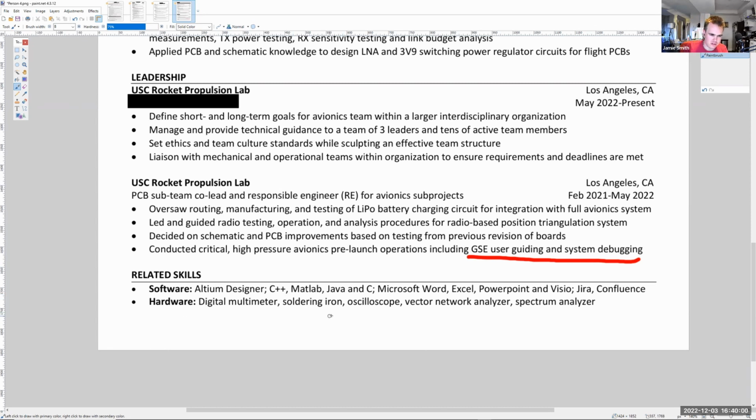Hardware, digital multimeter, sonogram, oscope, VNA, spectrum analyzer. This is good, but I will say for PCB team people, I might recommend giving a specific level of experience, like what kind of stuff have you soldered? Can you solder SMD rework? Because I think there are some hardware engineers at Relativity who don't really know how to do SMD rework. So that's a plus if you can. Some more specifics would be appreciated.